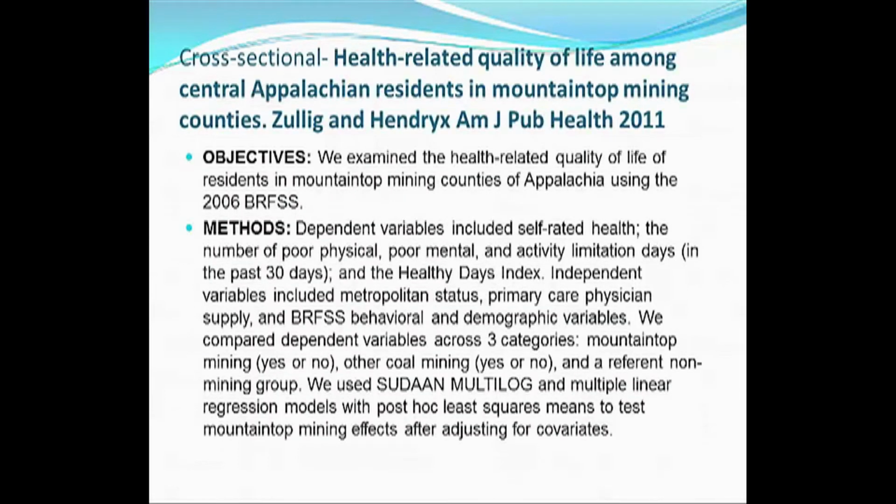All right. Now, here's another one, and it used the BRFSS. That's the Behavioral Risk Factor Surveillance System. It's a nationwide study done by the CDC, the Centers for Disease Control. And it gives you state data and national data on a variety of behavioral risk factors in the population. And this one was looking at the health-related quality of life of residents in mountaintop mining counties. And so they were able to do this.